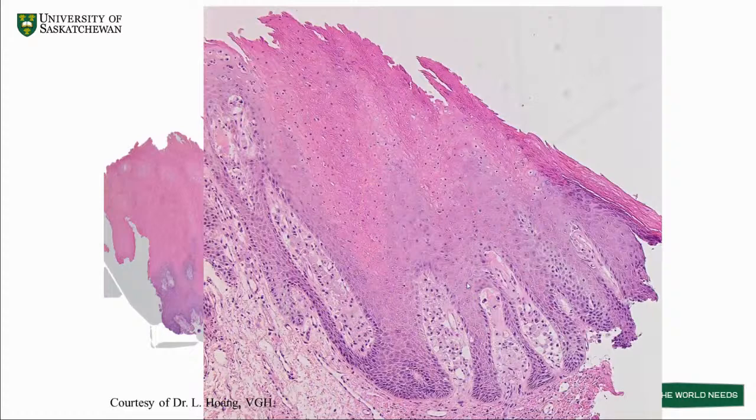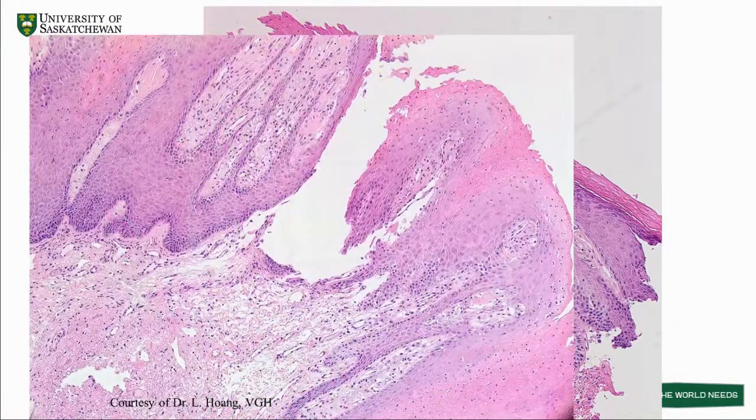And as you get to higher power you see that there is maturation along here, that it does have some overlapping features with DVIN, but we are lacking any sort of atypia in the basal layer. And then you clue into looking into these areas between the papillary dermis and you see these xanthomatous foamy cells. And that is what is giving this such a reactionary look.